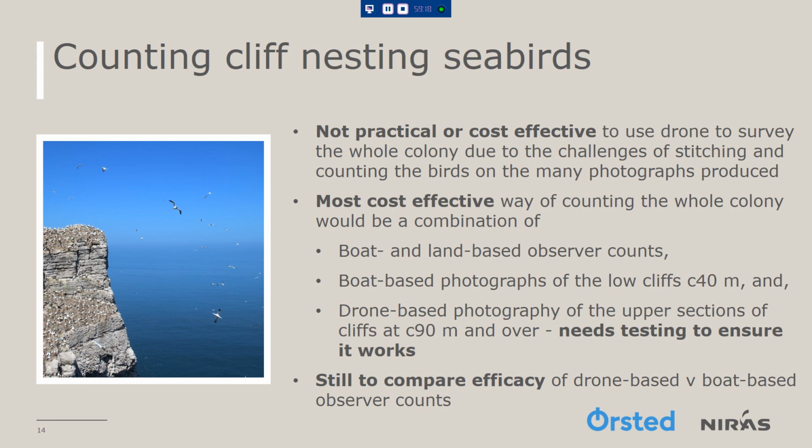Finally, there is a need for some work to determine how we can use drone and boat-based observer counts for the high cliffs, to avoid duplication, i.e. where does your visual count stop and where does your drone-based count stop.